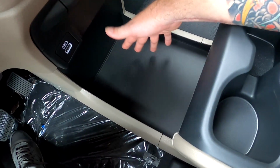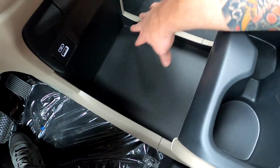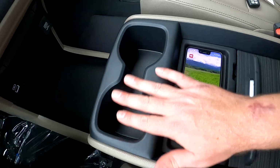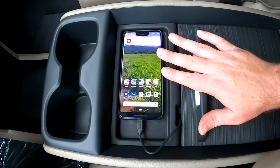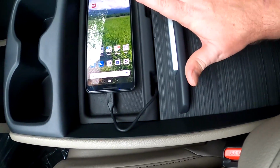As we come down, you'll notice that I have a nice matte finish with a rubber bottom here to be able to store a purse, a bag, my drink, water bottle, whatever that may be. And it does have a lip to prevent it from rolling around. As we move up, I do have two cup holders set up here for my driver and passenger side setup, and then a nice lipped rubber center finish here to put my phone in, which does have gaps that allows you to run the cord through to keep things nice and clean.